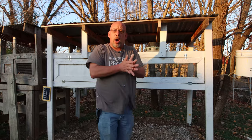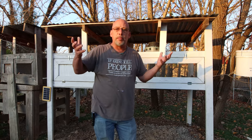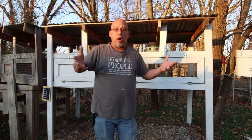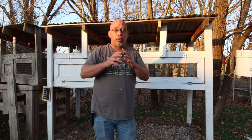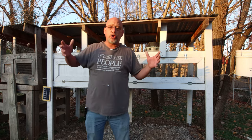So I think when most people start raising quail, or rabbits for that matter, their main concern is, what do I do with them in the wintertime? Really the hardest part is just watering them. Other than that, it's pretty simple. As long as you have a way for them to get out of the wind. You don't want to leave them exposed to the wind.